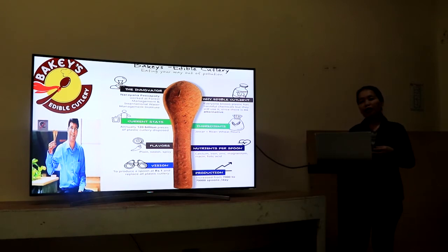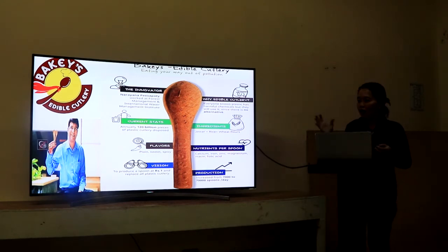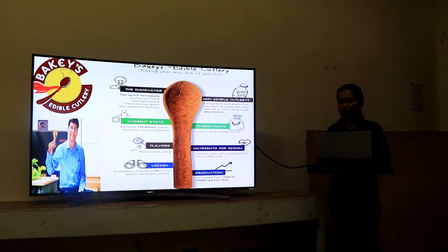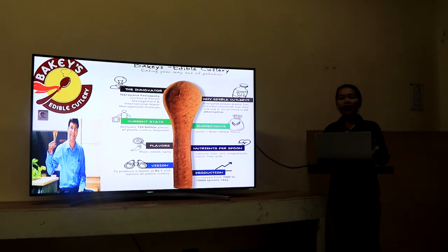This cutlery is made from very simple ingredients like jowar or sorghum, rice, and wheat flour. It comes in different flavors like plain, sweet, and spicy, and a lot of nutrients come with it. He also has a vision to produce a spoon at 1 rupee, which is equivalent to 0.67 Philippine cents, to replace all the plastic cutleries, and to increase its production from 7,000 to 17,000 spoons per day. Currently, they are producing machineries which would be able to produce 50,000 edible spoons daily. And they are willing to ship to other countries to further promote the edible cutlery.